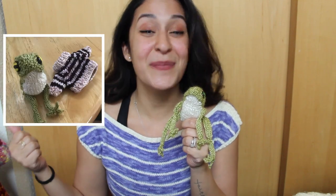And I even created the frog sweater pattern for one of the frogs, and I'll include a picture right here because I don't have that anymore. And this is something that I want to continue into next year, making more animals, making more amigurumi.